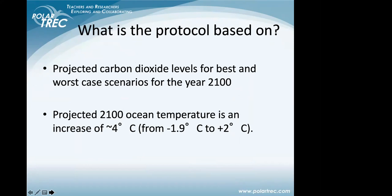So Dr. Todgham has the temperatures and the pH changed in these experiments compared to what normal is like. And she based that on the projected levels for pH in the year 2100. There are a couple of different scenarios that she used. One would be the best case scenario: say we stopped any carbon dioxide production at all. That would be the best case scenario.